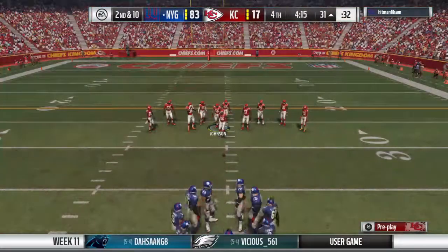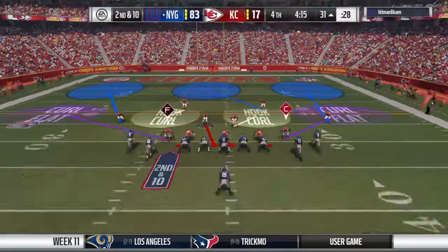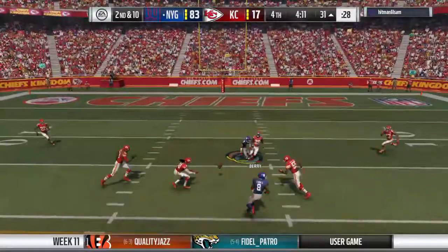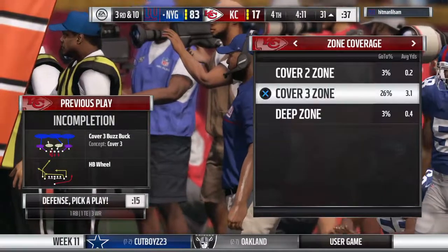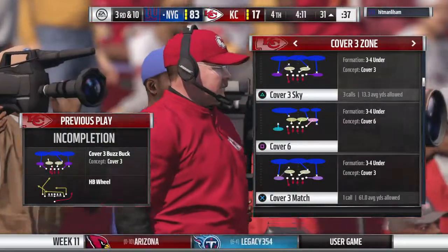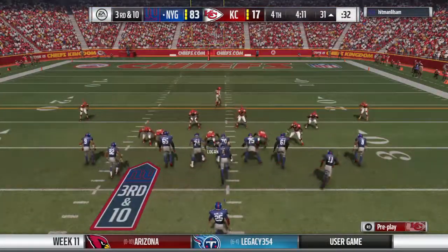So the incomplete pass brings up second down. To throw is Carr. And incomplete there. A nice hit jars the ball free and brings up third down. Looked like they had an opportunity for a big play across the middle, but he didn't have the concentration or the focus necessary and dropped it before he could haul it in.